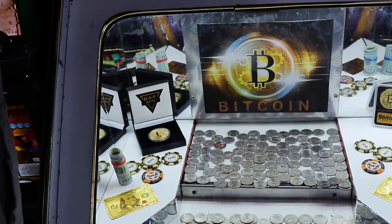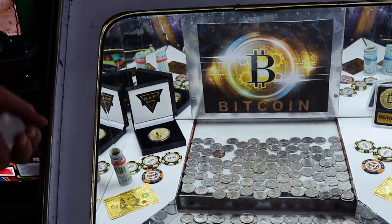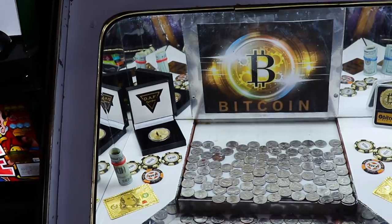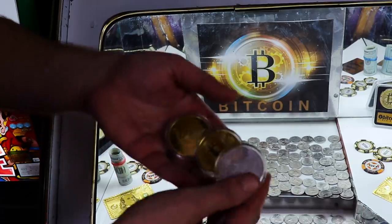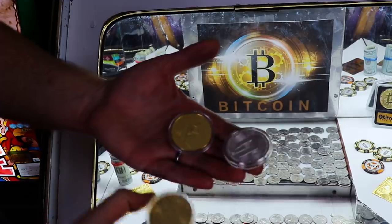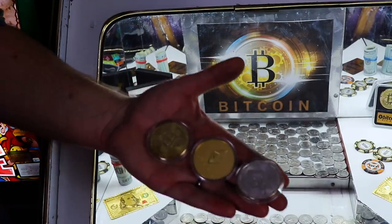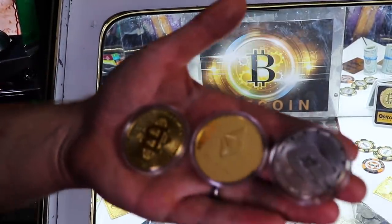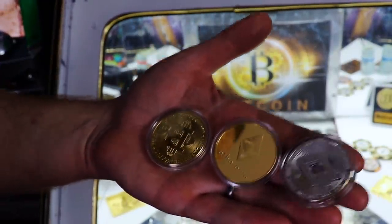And one more bit of information. I was packing up, and some quarters fell down. I played probably another $2 in quarters, which is my fault. I didn't record it, but I was able to win the third chance into the Bitcoin. They told me there's no difference between the gold and the silver. They're all the same amount. So I have three chances into the Bitcoin.